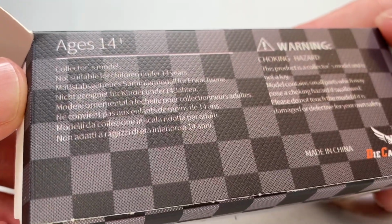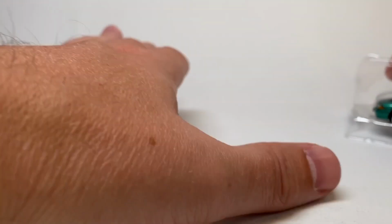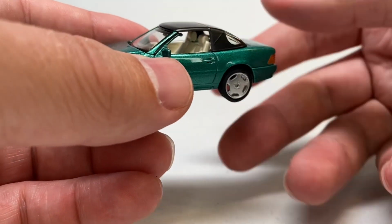It just says collector's model. You could make this package at home, guys. If you have a decent printer, that's about the level of quality that we have on this packaging. So we've got a taped plastic sleeve. We have a removable top. Didn't realize that.